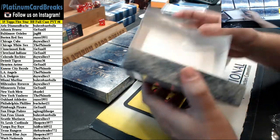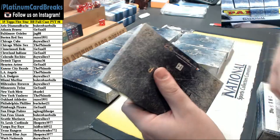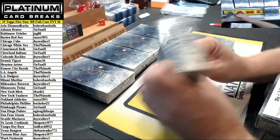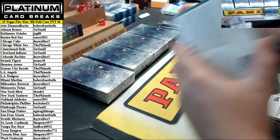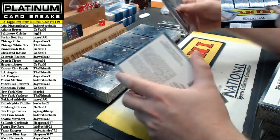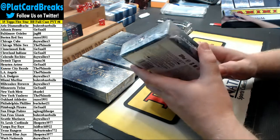That's correct. 5-star is like second to Dynasty baseball in the Topps world. This is just about as good as it gets for baseball, as far as the Topps world goes. It's all on card autos, nice thick card stock. It's a nice product. It's just there's not a lot of cards. It's the only real downfall of it.